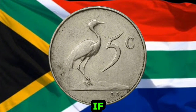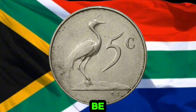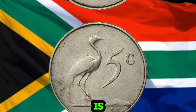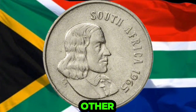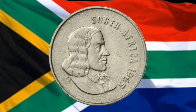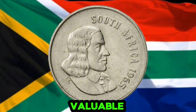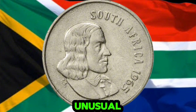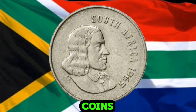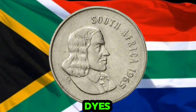Are you wondering if there are other coins in your collection that could be worth millions? While the 5-cent 1965 coin is extremely rare, there are other coins out there with similar characteristics that could also have high value. The first step to identifying these valuable coins is to look for any unusual minting errors such as double strikes, off-center coins, or even misaligned dies.